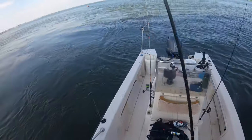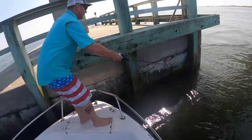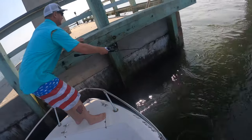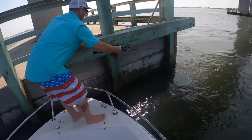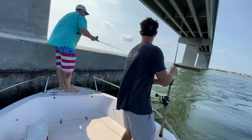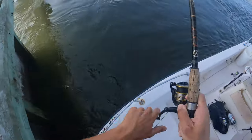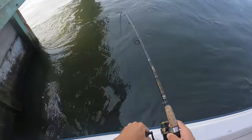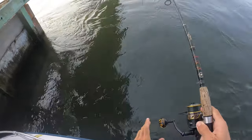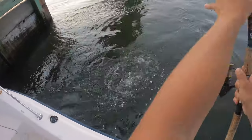That sheep's head. Not a sheep's head? It definitely was. It felt like I hit the bottom, but I wasn't moving at all. And then I felt like two little pecks and it was gone. Little Cali. Fish, tog. Tog. Uh-huh. 11 incher. Oh, there goes the jig.